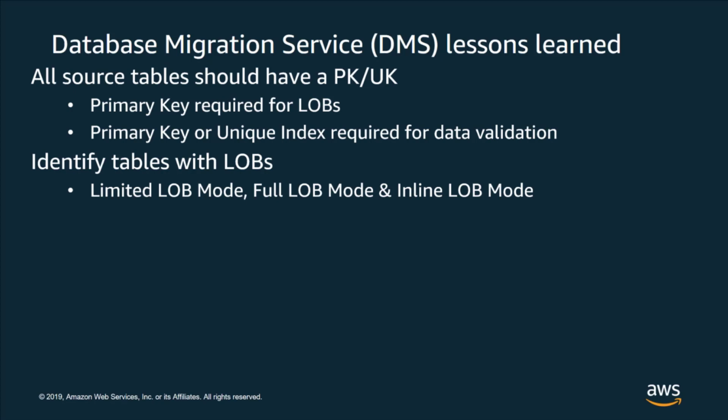We needed to identify the tables with LOBs, with large objects, and the DMS tool provides full LOB mode and limited LOB mode. Full is able to migrate LOBs of any size, but it doesn't really know the complete size of the large objects. So it has to go piece by piece, and it can be quite slow. Limited LOB mode, on the other hand, we are able to determine the size of the LOBs and load those in bulk. So it's much faster. And then the inline LOB mode is kind of a hybrid of both of those.